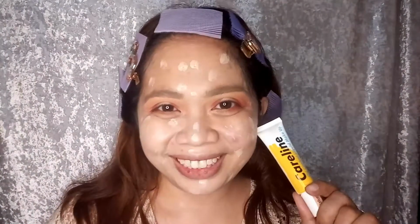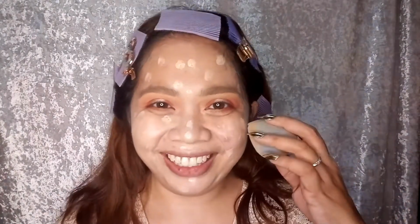Ay, mag-focus ng camera. I'm going to apply on this area. Yan. Na-apply ko na on this area. And then, I will apply on this area. At yan, na-apply ko na on this area. So, hanggang liig pa. Next step, I'm going to blend this liquid makeup on my face using this microfiber blending sponge from O2O. Esensya na, natanggal na yung aking fake nails. But okay lang, lalaban ko yan. So, I'm going to blend this area.